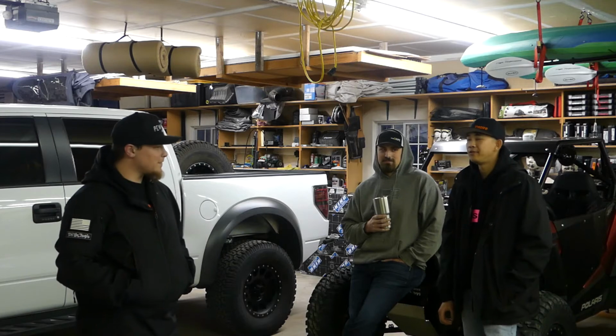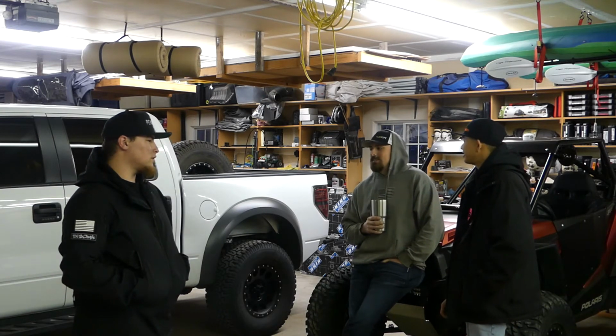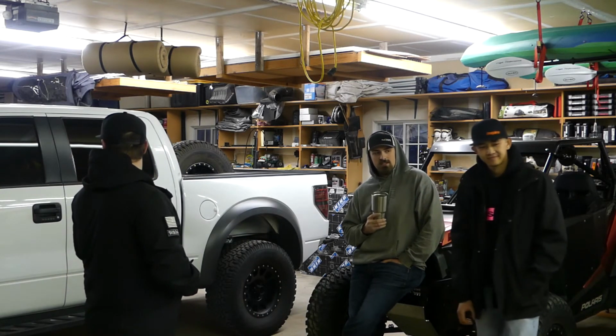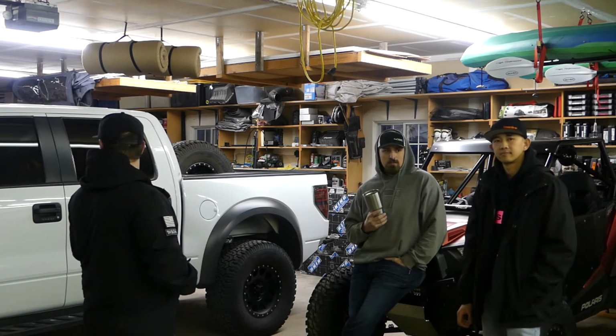So we know you have some future plans for your Raptor over here. What are the future plans for your daily commuter? So the commuter is actually waiting on some panniers, which are essentially aluminum saddlebags.